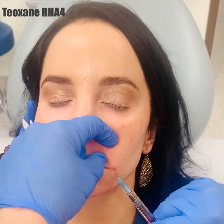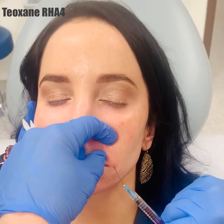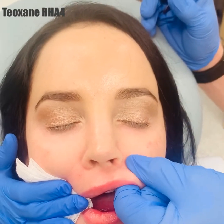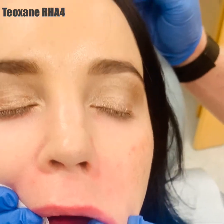This is a very nice product, has a nice flow, and so it's easy to control how much product is going in and where we put the product. Here again we're blending the product using the index finger inside the mouth and the thumb on the outside to blend and mold and make sure we have a nice even correction with this product. This is the Teoxane RHA 4 product from Revance.